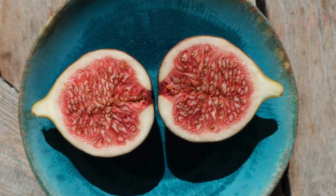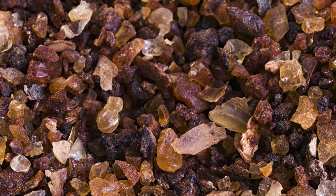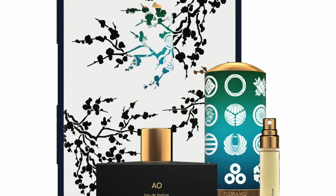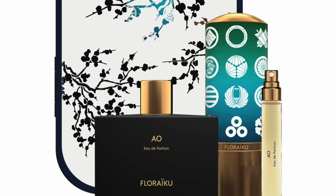So AO is a 2019 launch. It contains notes of mandarin oil, fig accord, and myrrh oil. So they don't list a lot of notes, but the smell is amazing. It's such a green, creamy fragrance that if you like the idea of figs and green and fruity and creamy all together, you're really going to like this one.